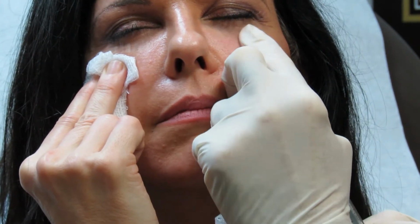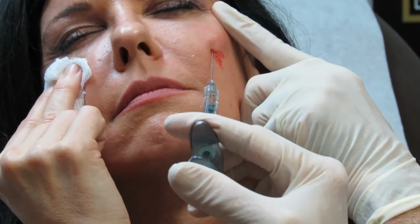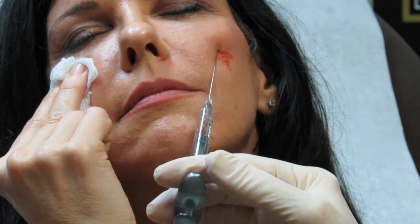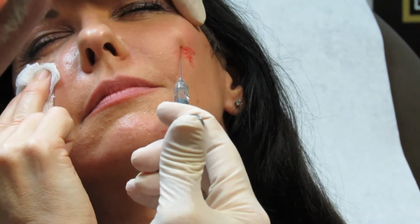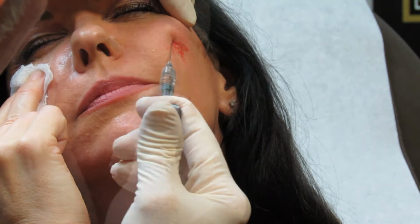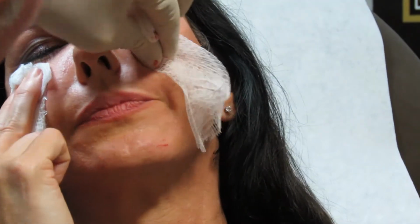You hurting? No. Just kind of flinching once in a while. It doesn't hurt though. Okay. Just feels kind of weird, but not painful. Not too bad. Okay, so that was the filler. The nice thing is it's numbing as the filler goes in, so I don't feel anything. That's right.